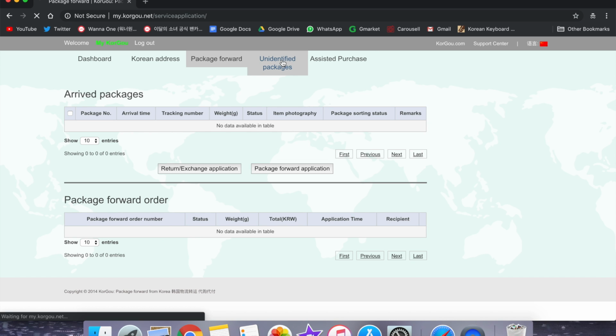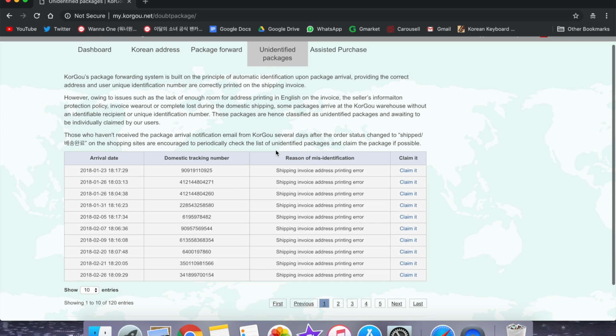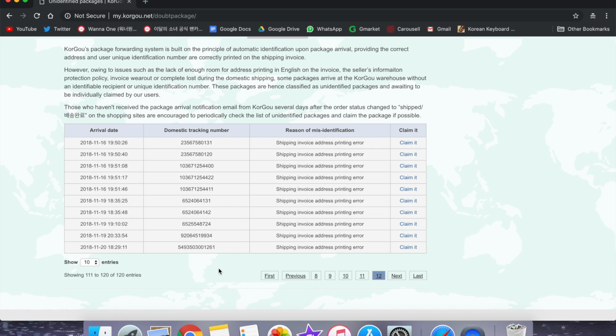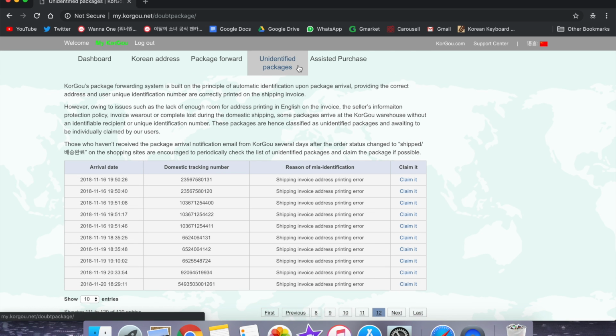Then for unidentified packages, this is the part if something messes up, like you forget to add your special code number, or your name is wrong, you can find your package here. It has, I don't know, 12 pages. You can see the date of arrival at Korgou, then the tracking number. Most sellers will provide you with the tracking number, so you can check on it, and then if it's yours, you claim it back. This is for when the person says they shipped it out, but after quite some time you still can't find it, it should be here. Hopefully, unless something went wrong.